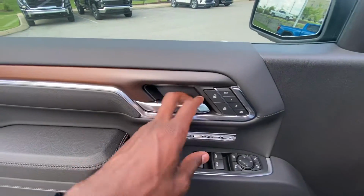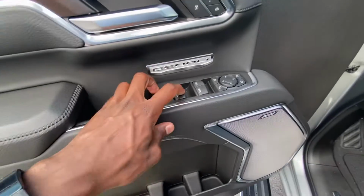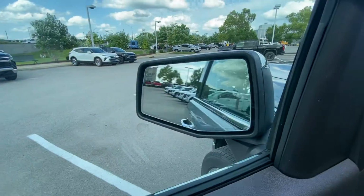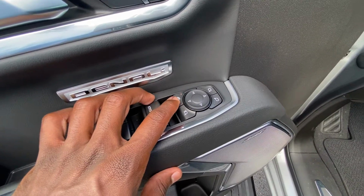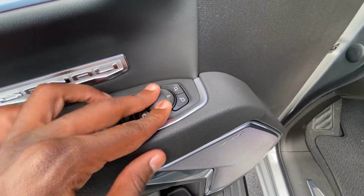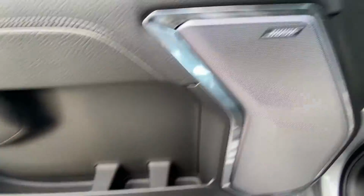Power door lock controls are here. I like the wood finish, and then the rest of it being black to match the interior. And then we have one-touch automatic up and down windows for the front, and then express down windows for the back. Power folding mirrors with blind spot monitors. And then we do have our rear window lock there. Power mirror controls, just pick a side that you can adjust using the dial there.